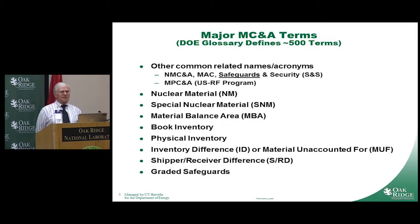I grew up with MC&A, Nuclear Material Control and Accounting, but you also run into the reverse of it, MAC, Material Accounting and Control. When you look at safeguards and security regulations and orders, the safeguards is typically the part covered in the MC&A. In the major program that we have with the Russians, where we have exchanged back and forth, it's called MPC&A. The MC&A part of it, but it's Materials Protection, Control, and Accounting.